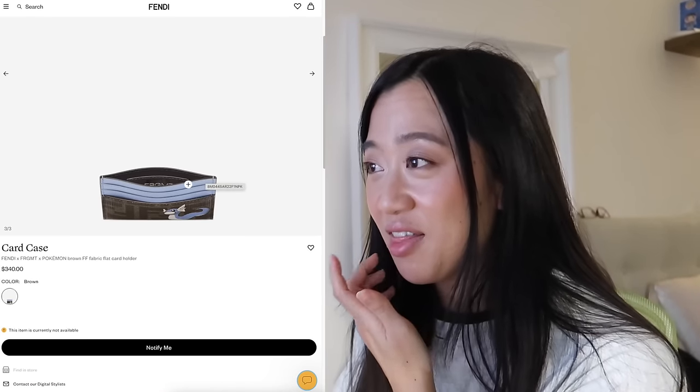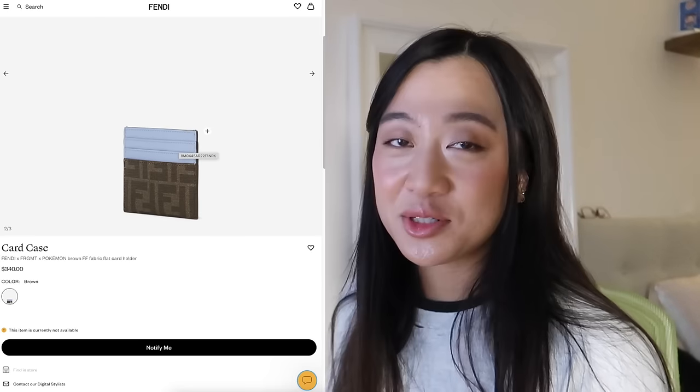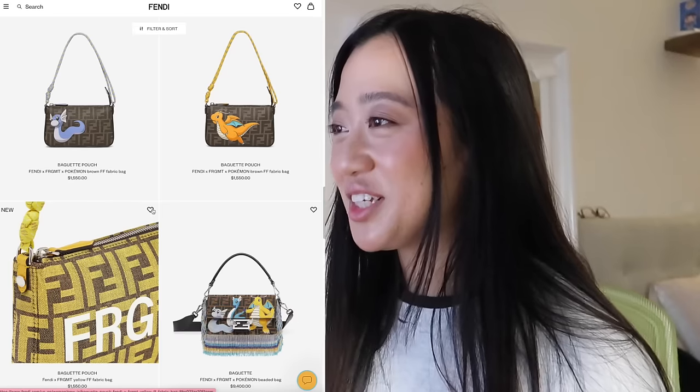I just really, really like that. I love that it says FRGMT on the inside. It's 7 slots. And of course, I just love this kind of like blueberry mint color. Super, super cute. Last few things from the FRGMT collection that I really liked.